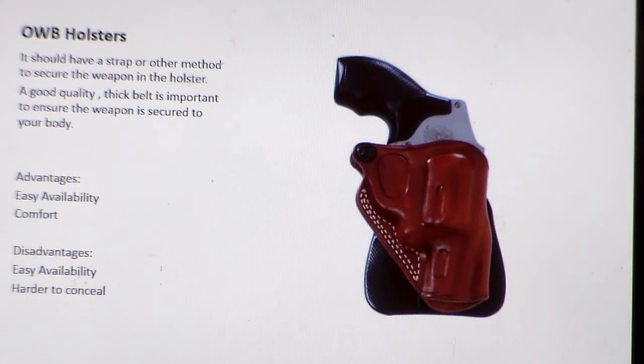Here's another outside the waistband holster. And like I said on the other one, it should have a strap or some other method to help secure the weapon. This one, I'm not really sure about the retention on this one. That's why I put it in the slide.